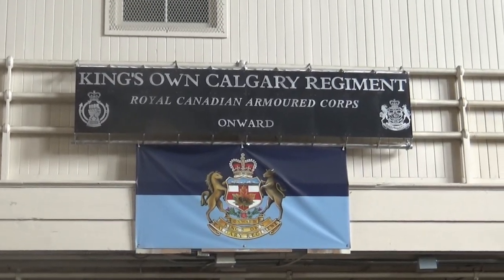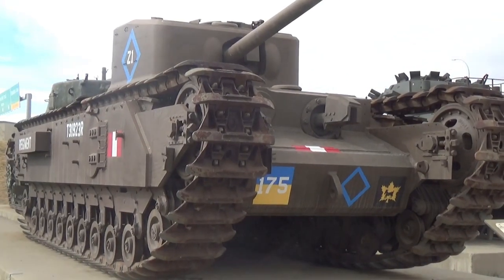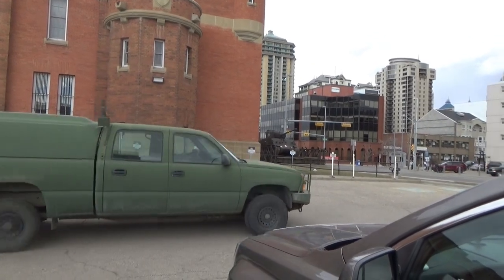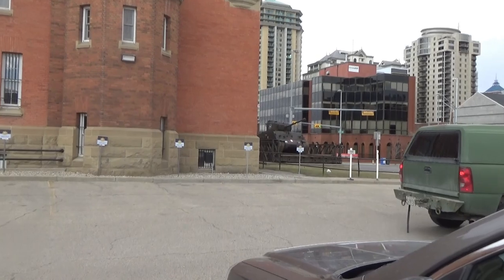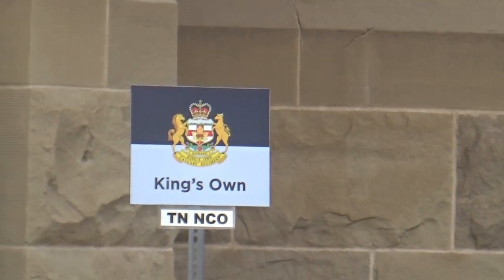Military buffs note today with irony that the KOCR has adopted cavalry traditions. These are inherited due to their membership in the Armored Corps. The Calgary Regiment, for all its unique history and lineage, was never a cavalry unit. The King's Own Calgary Regiment still exists in Calgary, sharing Mawata armories with the Calgary Highlanders. Their relationship is not without irony either.